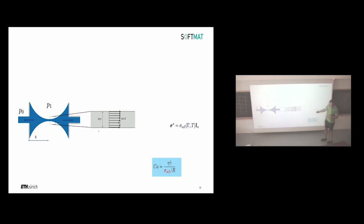I want to have a pressure jump across the interface. The bulk stress will be different. And then I want to understand how the interface helps in delaying that. So I have P1 high, P0 smaller. I have a film which mimics the film being connected to the plateau border, and I will look at what happens. So how do we deal with this if it's a simple interface?